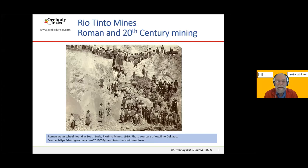water table. This photograph shows an example of a Roman water wheel, which was discovered at the start of the modern mining era in Rio Tinto in 1919, about 100 years ago. And those Roman mines were very small scale underground mines, and they were probably using slave labor more or less, where the workers were working underground in very narrow spaces. Then in the start of the 20th century, in 1919, they were developing open pit mines with large teams of workers and the materials being moved by rail. And that was still very labor intensive, as you can see from the number of people in the photograph.